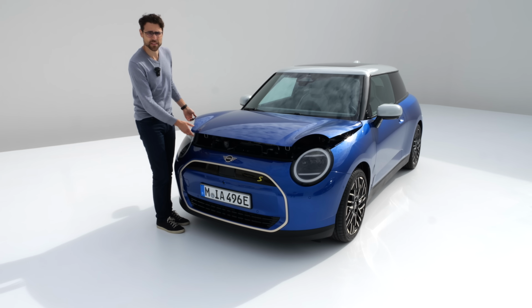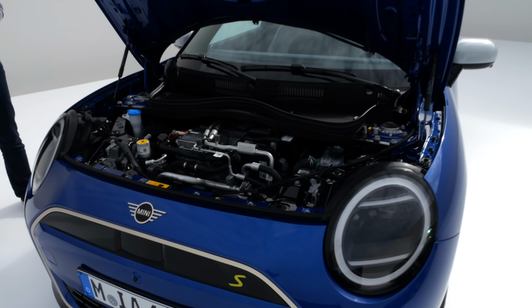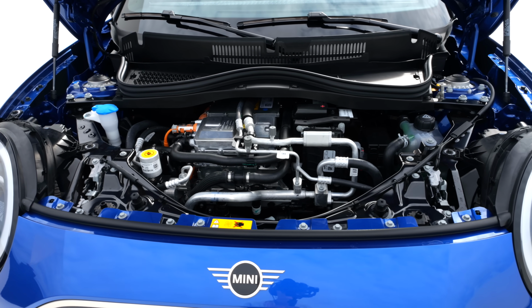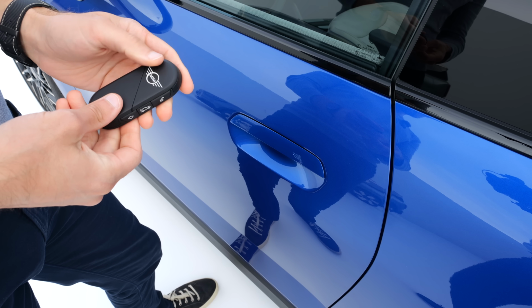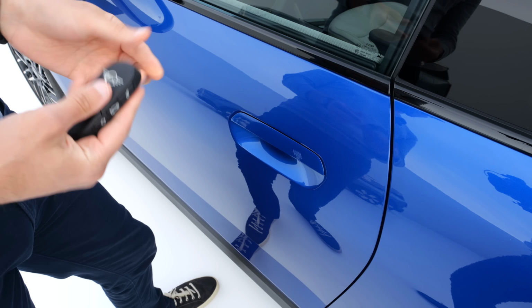Is there anything under the hood? No, there's no frunk. They house the electric motor in there. So using that space here, I mean, the car is not too large, so I think it's fine if there's no frunk. Or what do you think? It's a mini vehicle, but it's not a mini key fob. This is actually quite large, but light.